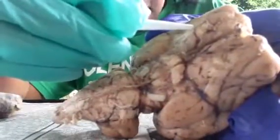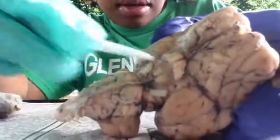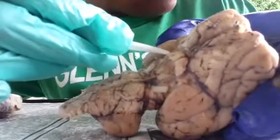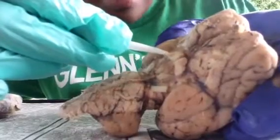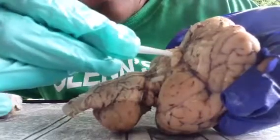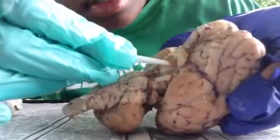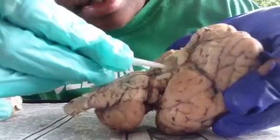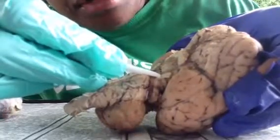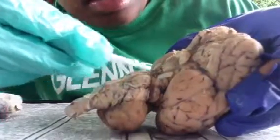This is the olfactory bulb, and these are the olfactory tracts. They're lateral. This is the optic nerve, part of the infundibula, mammillary body, oculomotor nerve, cerebral peduncle.